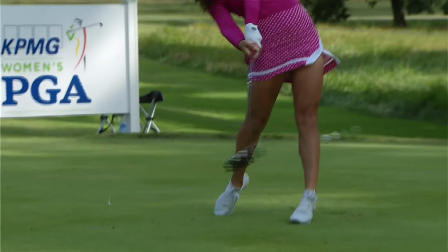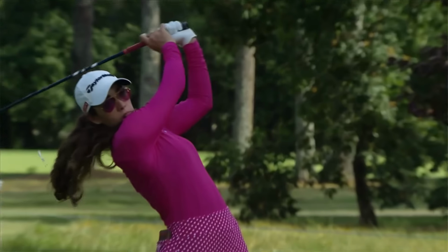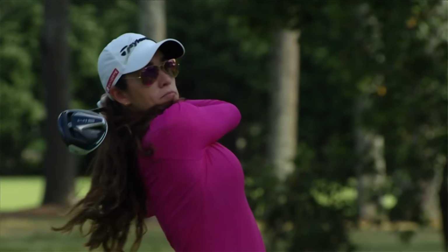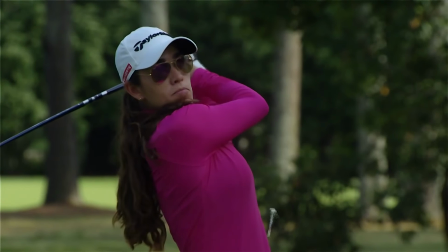I mean, just tremendous footwork there. You can see the weight shift on the way back, and then as it starts to come through, and then she's up in the air through impact. Such a powerful move these days, and Maria Fossey's clubs.